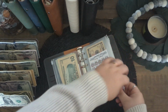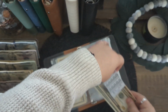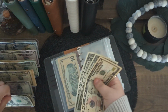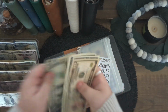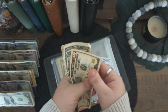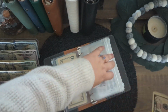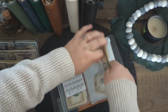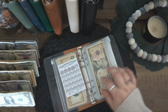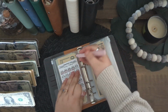Valentine's is going to be getting $3 today. So 1, 2, and 3. So Valentine's now has 10, 11, 12, 13, 14, 15. And each one of these little Valentines that are on there is $3. So we'll just be coloring in one of those.